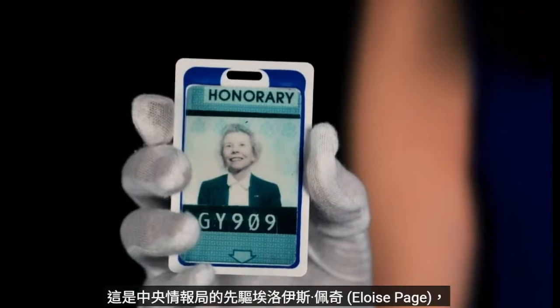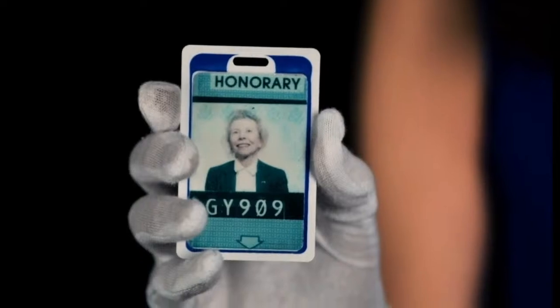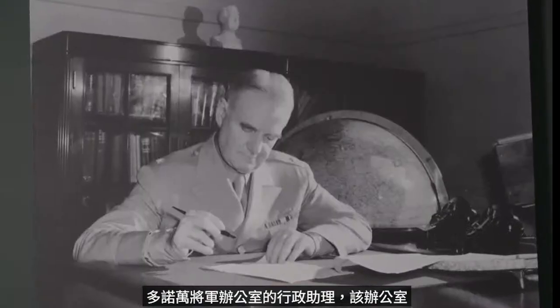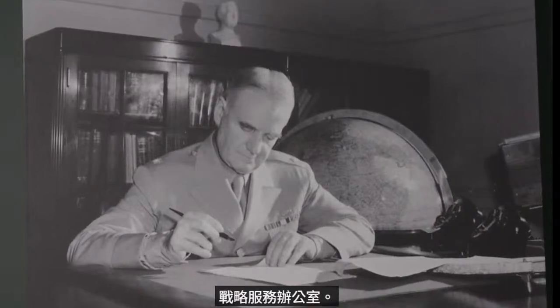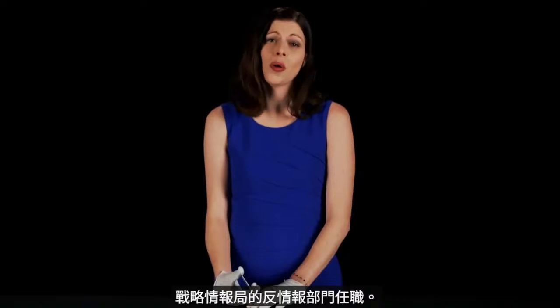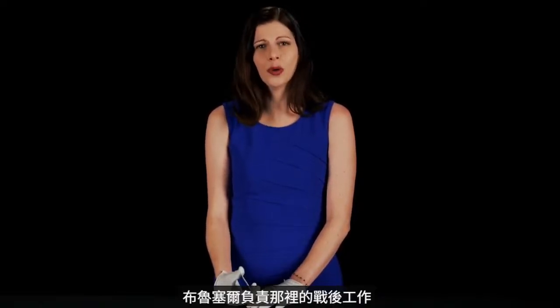This is CIA trailblazer Eloise Page, who served in multiple positions in the Directorate of Operations during her 4-decade career here at CIA. Ms. Page started her career as an administrative assistant in the office of General Donovan, which soon became the Office of Strategic Services. During World War II, she served in the counterintelligence area within the OSS. After World War II, she was sent to Brussels to run post-war operations there.